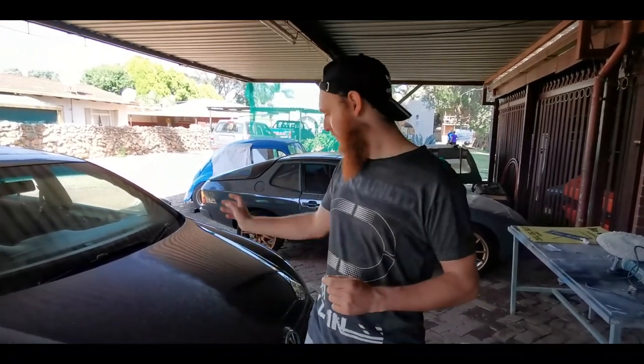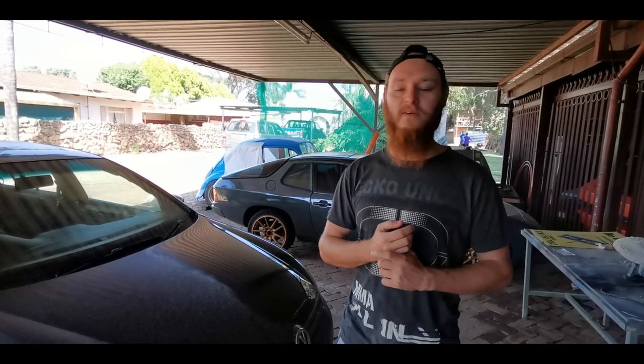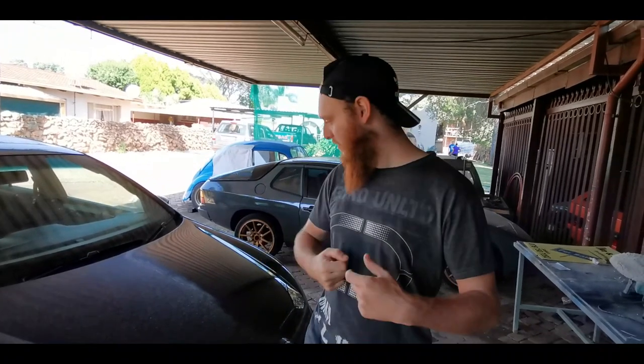So guys, it is actually the next day. Last night we started to polish the hood, but it was too difficult because you can't actually see with the lights. Yep. And also at night, the polish doesn't dry as fast as it does in the day, so it's more of a struggle to polish at night. But now we're gonna continue. Cool.